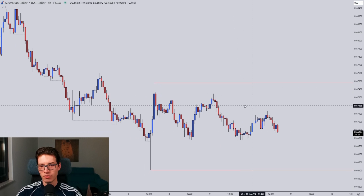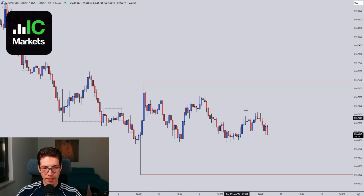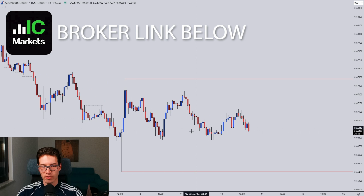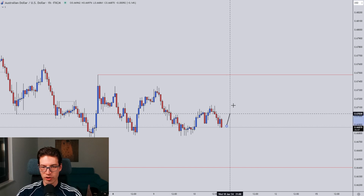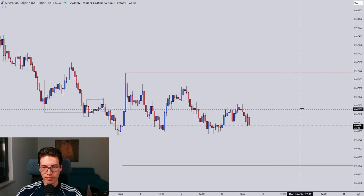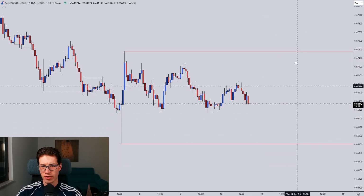AU, same as EU. So it has been ranging from Friday, from the NFP, and it's just flat. Exactly what I forecasted. Huge wick down, huge wick up, and then you get a flat range. I expect more range-bound price action, and I'm very simply looking for a large impulse up or a large impulse down, so I'm leaving the dollar pairs alone.